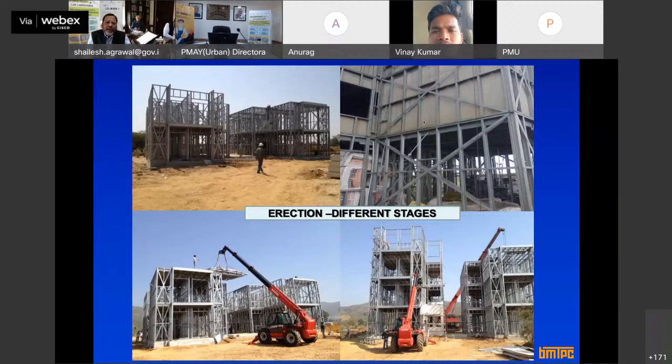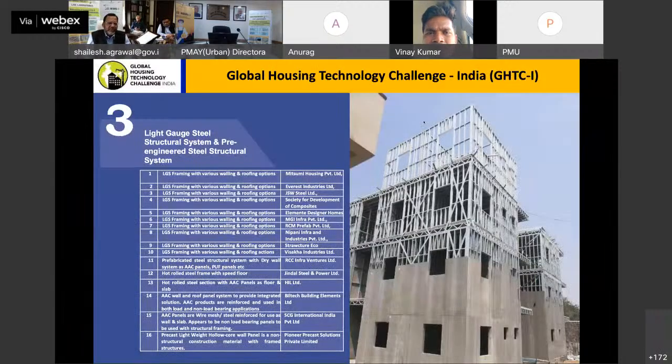films. You can go to the BMTPC channel as well, where you can find dedicated films on all these technologies. Through this Global Housing Technology Challenge, we shortlisted 16 such systems which are promoting steel and light gauge steel structure system. You can see some of the big names here: Everest India, JSW, Jindal Steel, and there are other companies as well who are into this light gauge steel structure system.